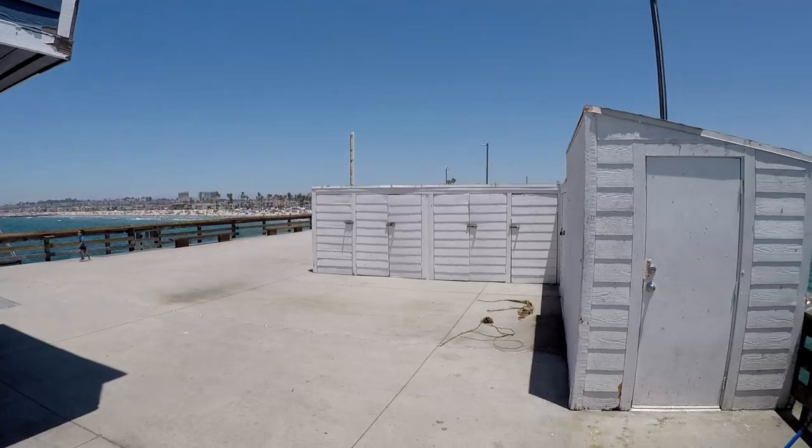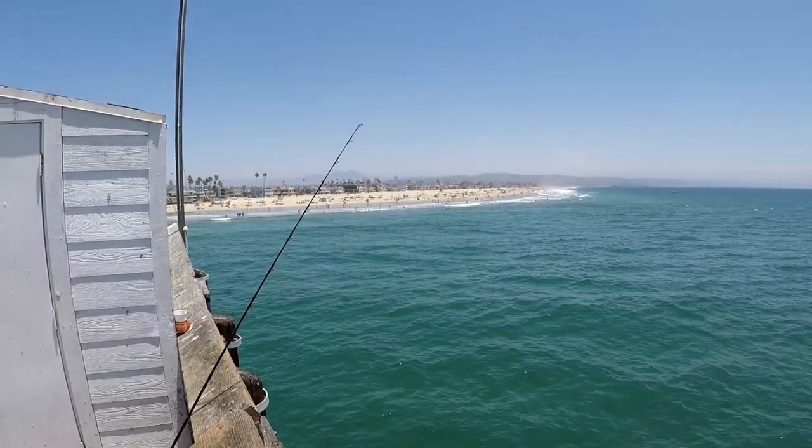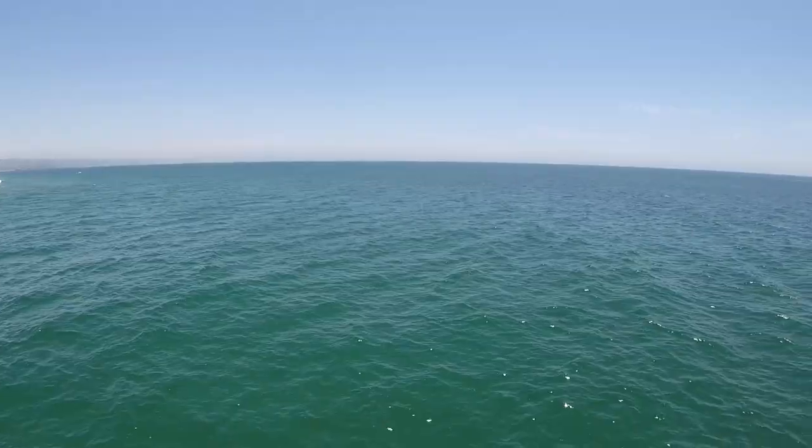All right, jerk squad, here's my view from over in the corner of the pier right now. There is Newport Beach. Everyone be swimming.